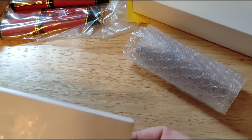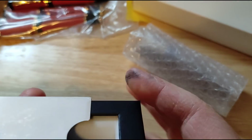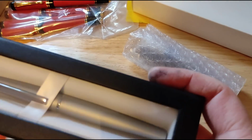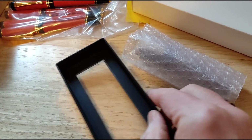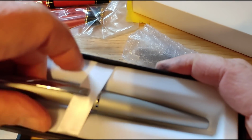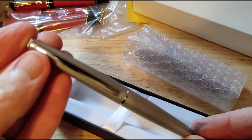And here we go. This is something that I haven't shared with you yet. One of my favourite fountain pens, favourite looking fountain pens, are these Schaefer Tyrannis. I have a few of them, but I've never really used them a great deal, and I've never done a review of them. And this is the silver version, which I hadn't got. I've got other colours, and I really do quite like these.